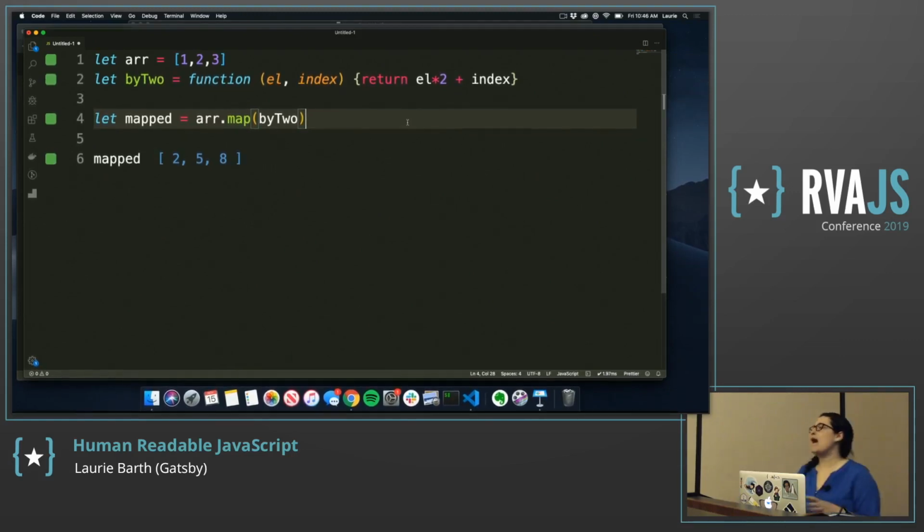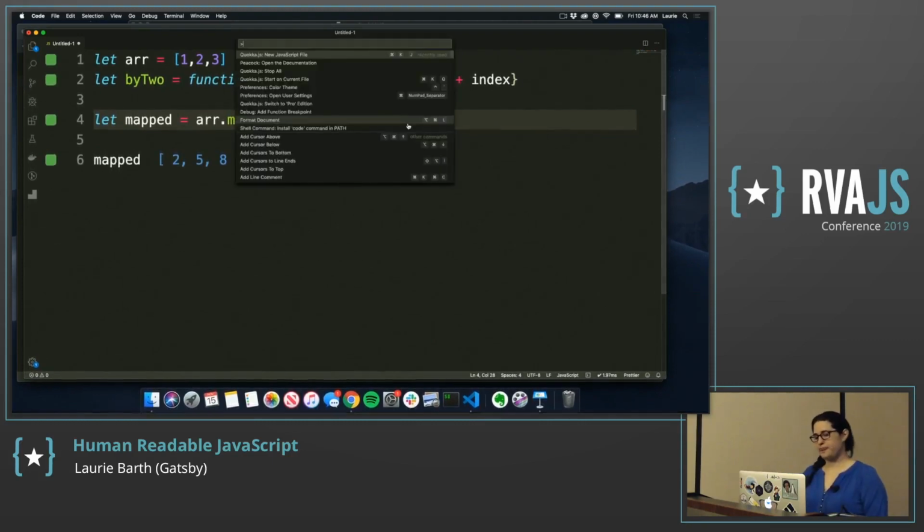So the reason I used this example first and asked all of these questions is because these are the kind of things that human readable code is asking us to consider. It's making the expressive decision the intuitive decision. So that's functional JavaScript.